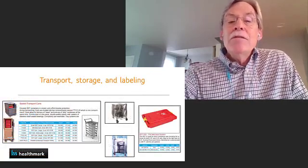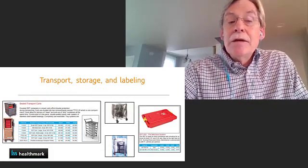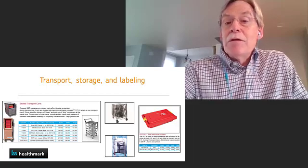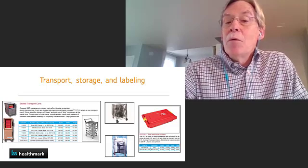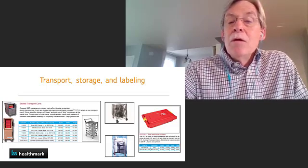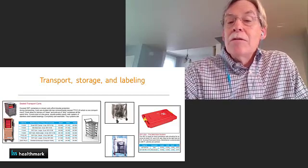So we mentioned our SST trays. This is a foundational Healthmark product. And then covered SST containers in closed carts afford double protection during transporting. The carts are constructed of one-piece double-wall plastic. They're completely cart washable.